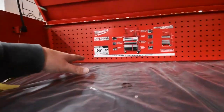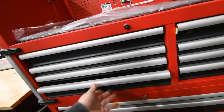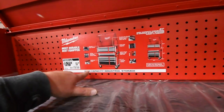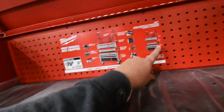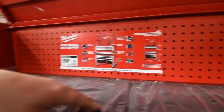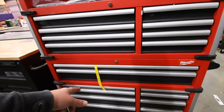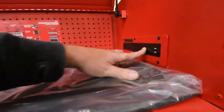Very good. All right, now the Milwaukee is 1,098, was 1,200. This is a pull-out workspace right there. I like the drawers. They just go right back in. How many drawers is this? Reinforced frame, 41 inch. I want the drawer count. 18 drawers. Then you get this. You get a power strip with USB on the side.